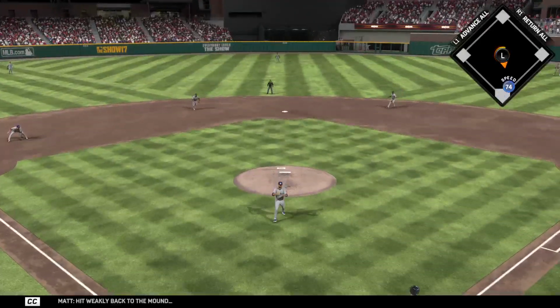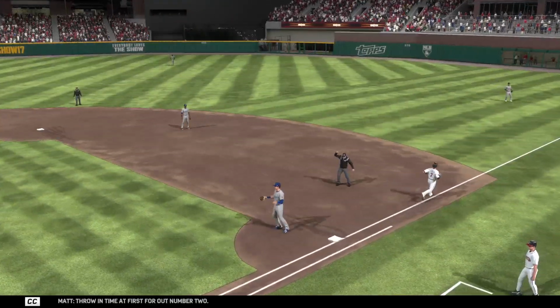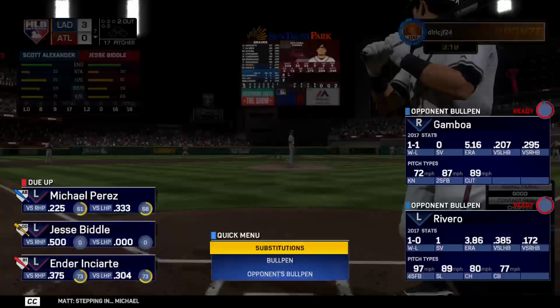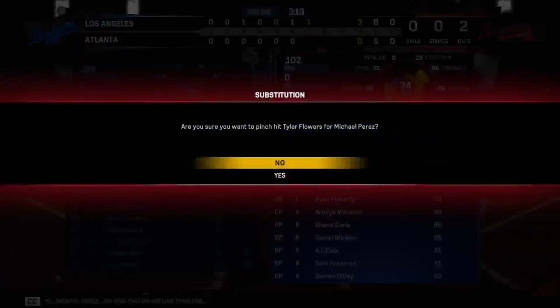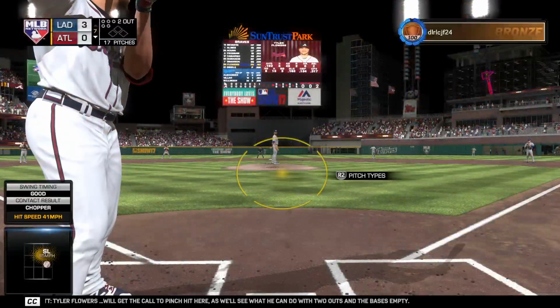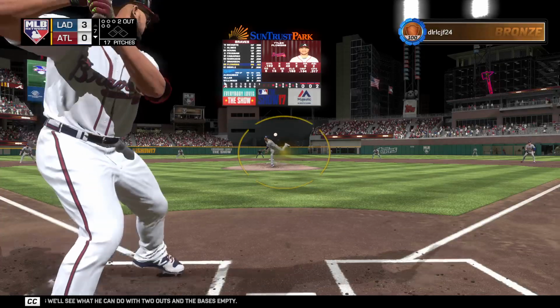Hit weakly back to the mound. Throw in time at first for out number 2. Stepping in, Michael Perez, 0 for 2 on his line thus far. Tyler Flowers will get the call to pinch hit here as we'll see what he can do with 2 out and the bases empty.